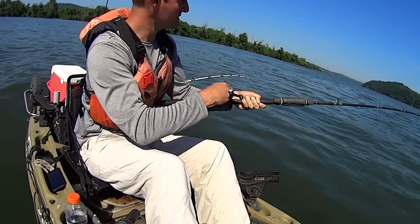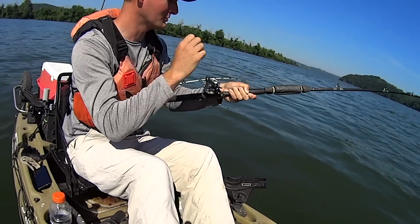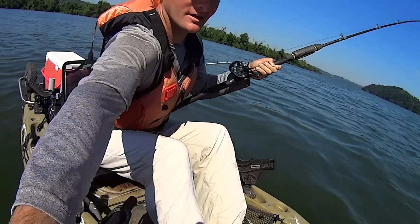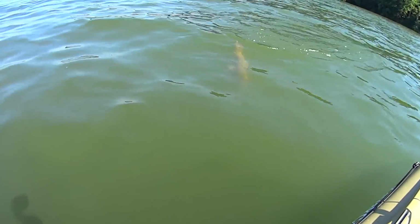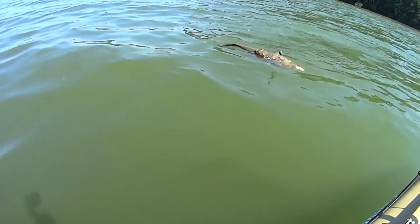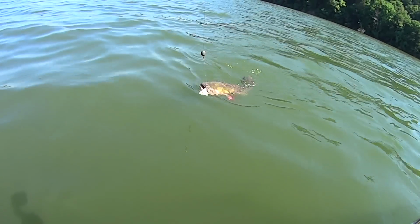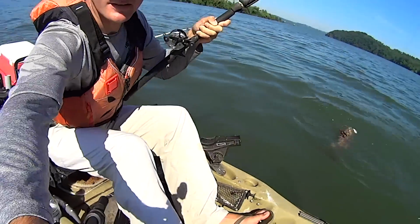Man, I was frustrated there just long enough to drop that bait back down, and then boom, he was waiting on it when it come back. Yep, that's a flathead. I thought it was, the way he was acting. Look at that fin right there, buddy. That's a good sign. That's what you want to see right now. That's what I'm hoping to see. Let me get this fish in here and show you.